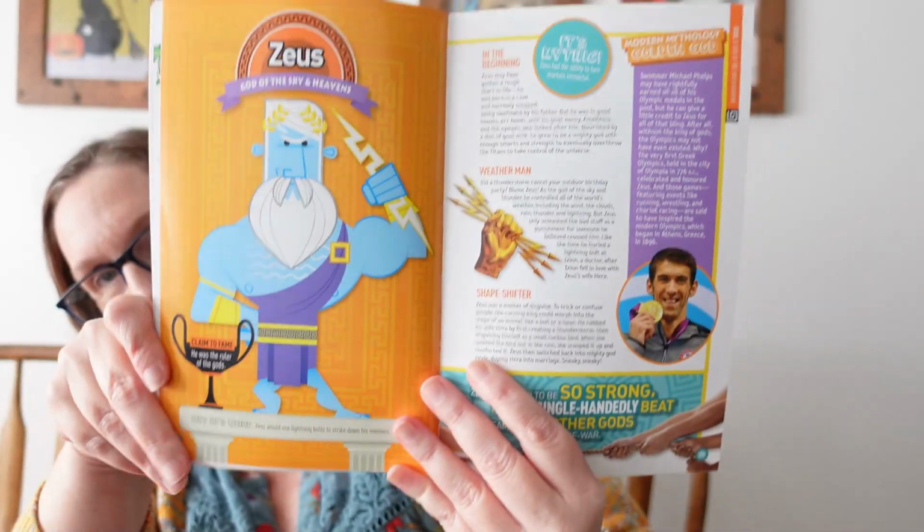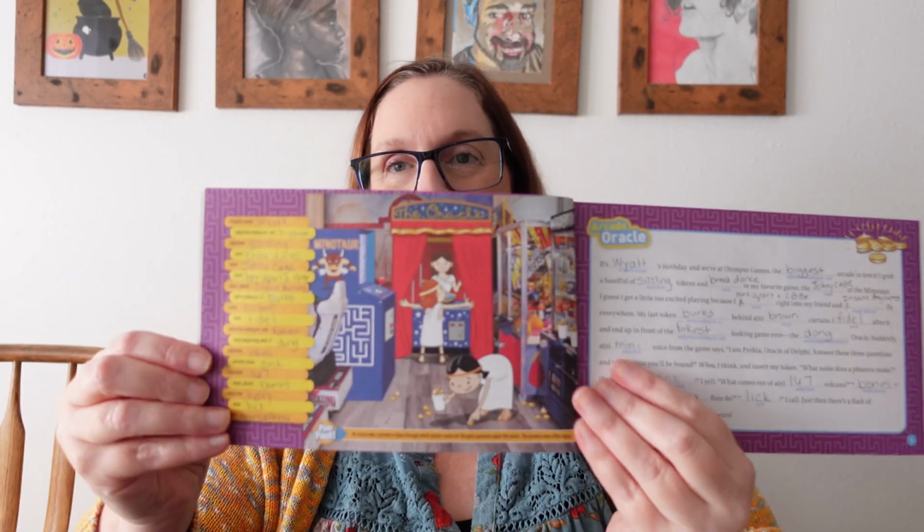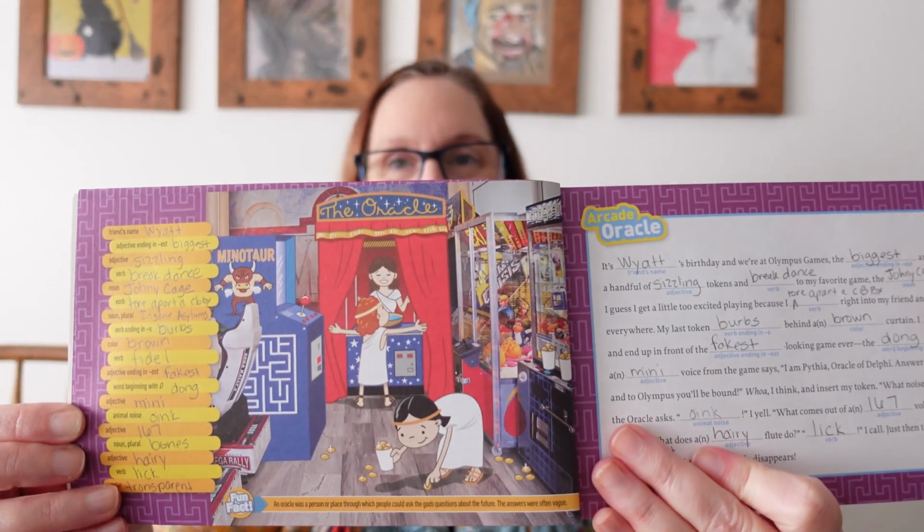We also have the National Geographic Kids Weird But True Greek Mythology, and I'll just show you some pages. These are the pages about Zeus, which is who we were reading about today. And then we have the National Geographic Kids Funny Fill-In. So this is like Mad Libs, but it's all about Greek mythology. And it's full color. Usually Mad Libs is black and white. This is color.